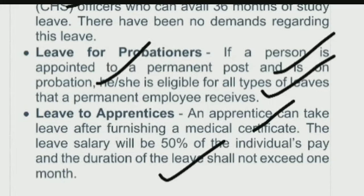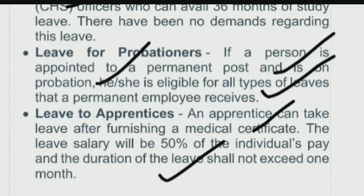Okay, I think this leave video will be beneficial for you. The people who are working under the central government can understand how many types of leaves there are, or they can enjoy them in their job. Okay, thank you.